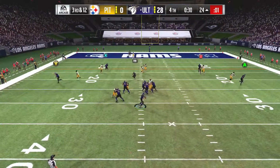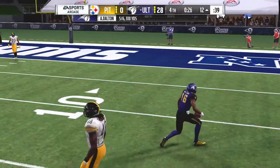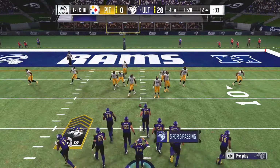Third down, a shot here for Dalton. They'll tussle for it, and this is going to be caught. Give him 12 yards on that one. It earns him a fresh set of downs.